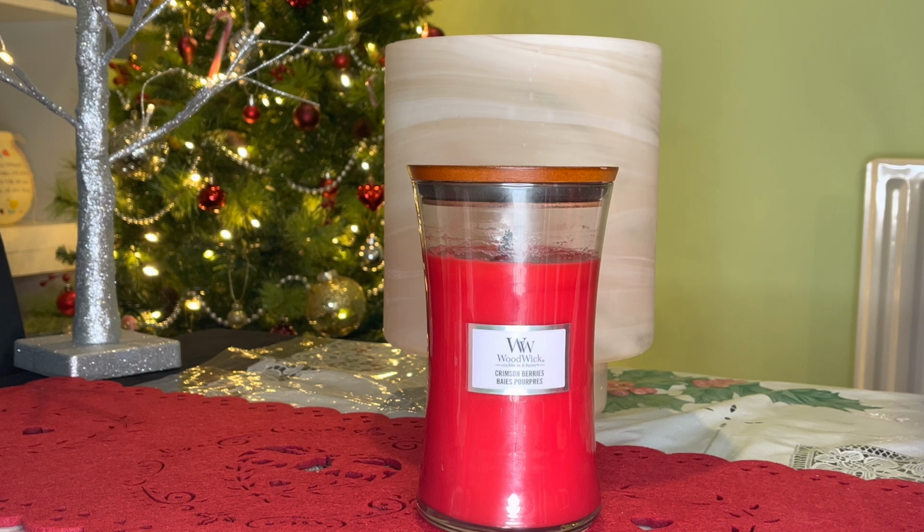This has a 4.9 rating from 44 reviews currently on the UK Yankee Candle site, and it is priced at £29.99 for this large jar. But like I say, I believe I picked it up for around £18 in the sales, and I think I picked it up actually from Debenhams.